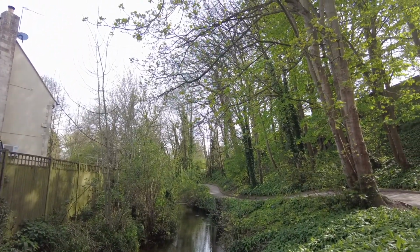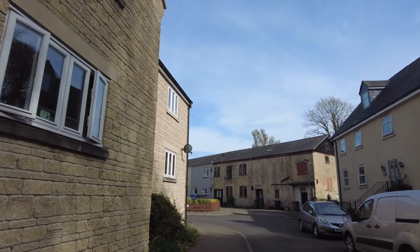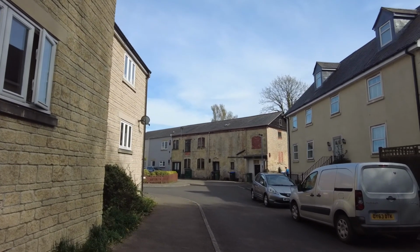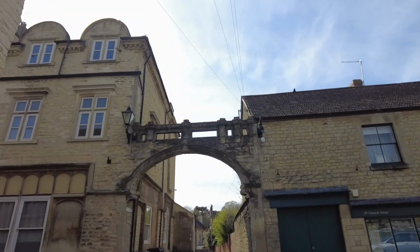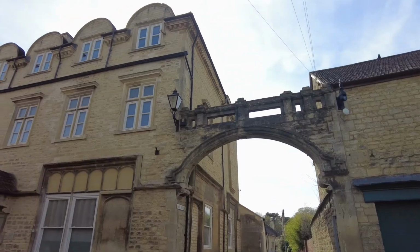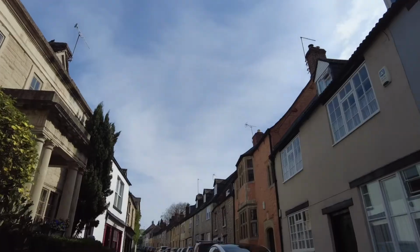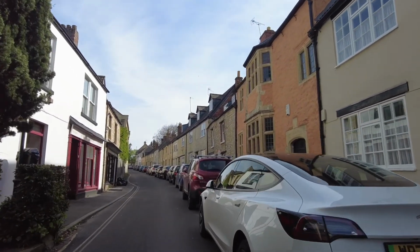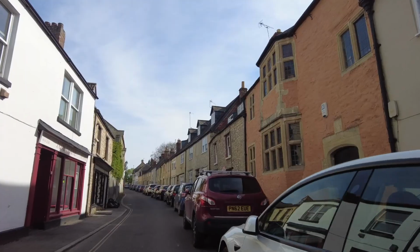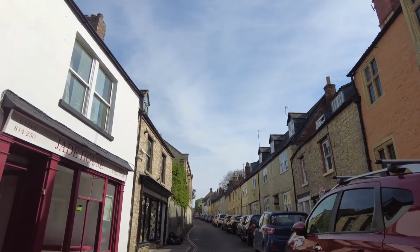On the right is the cycle track that takes us all the way to London if you wish, and back to Bristol the other way. Now I've gone back down to Church Street, retraced my steps to the church, and now we're going to have the church behind us and take a look at the properties going up the rest of Church Street, which takes us out eventually to the top of the hill and rejoins the M4 and the other corner of the green.